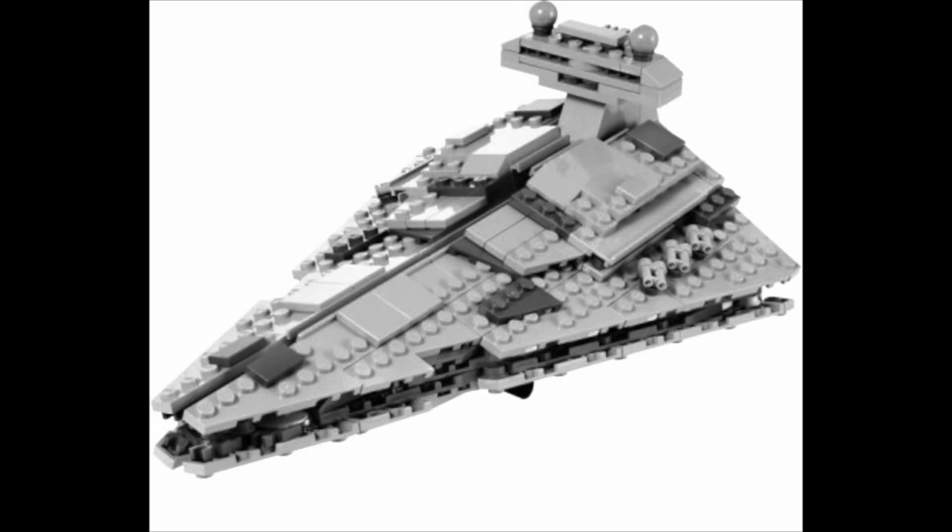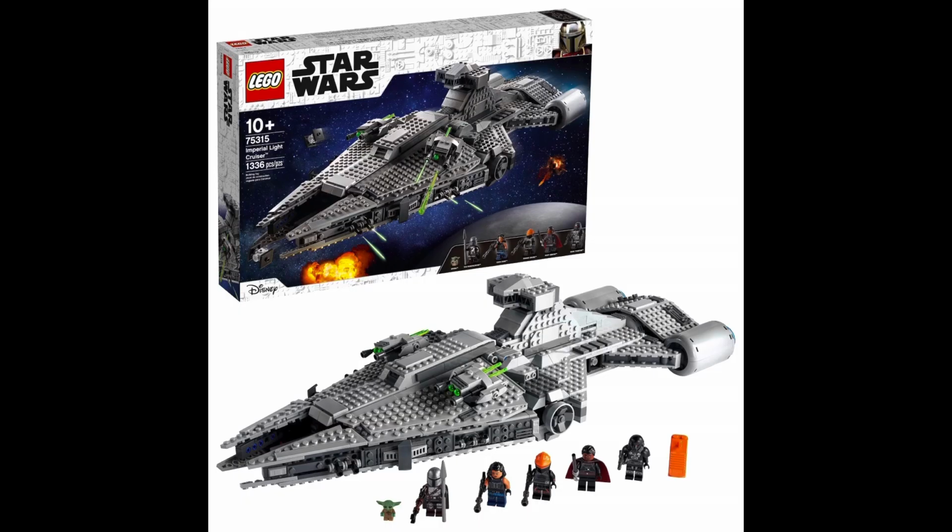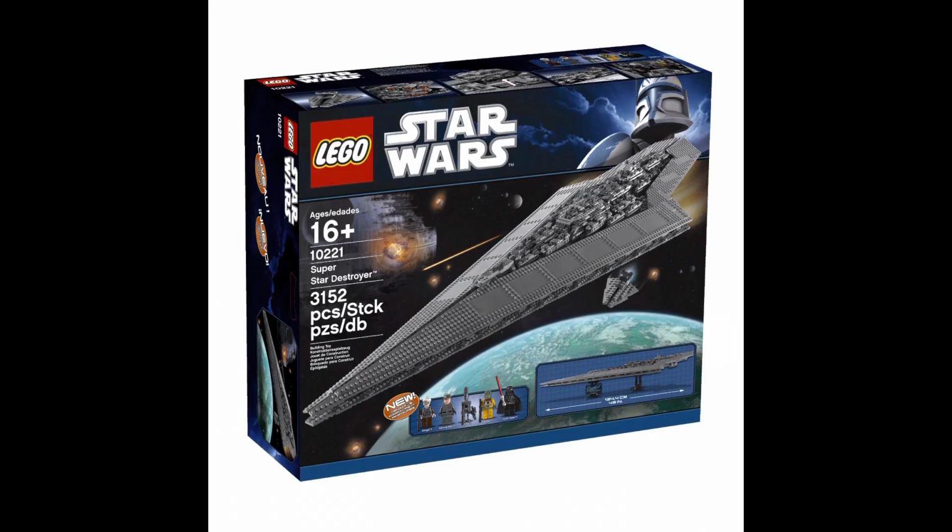2010, we got the MIDI-scale Star Destroyer, which was kind of an interesting thing. And then they didn't do too well, so they kind of canceled MIDI-scale. But it's coming back just this year. We're getting the 2023 Super Star Destroyer, which I think looks very great. We also got an Imperial Light Cruiser in 2021 with Moff Gideon, and also the UCS Super Star Destroyer, another classic, iconic LEGO set.